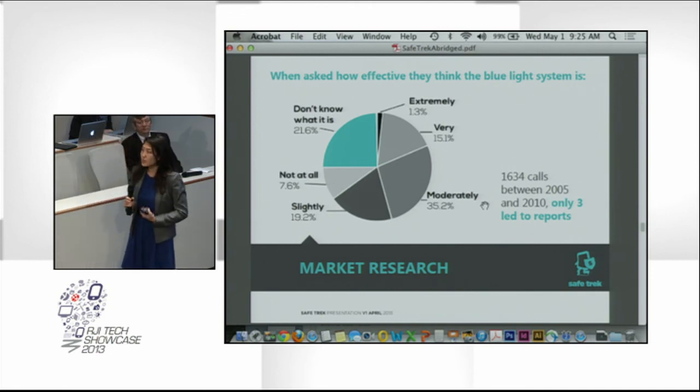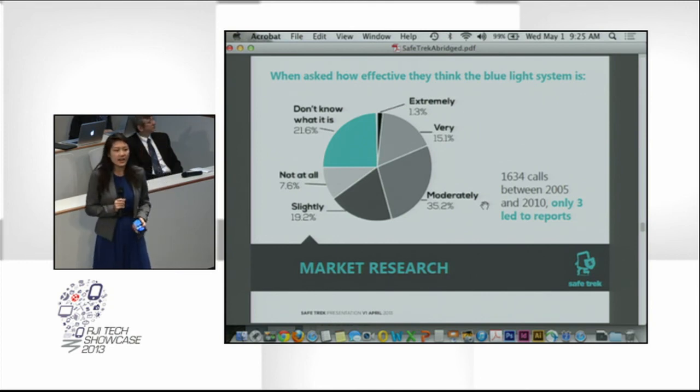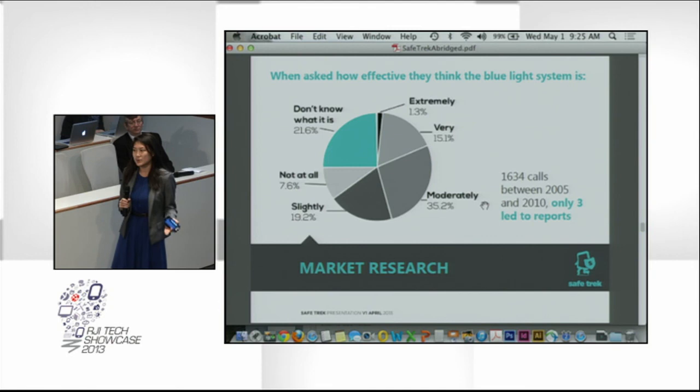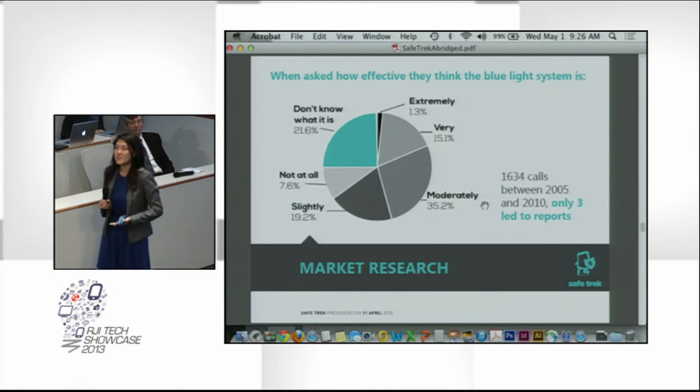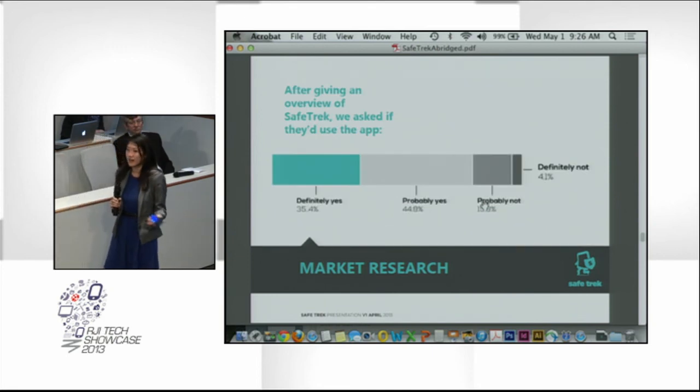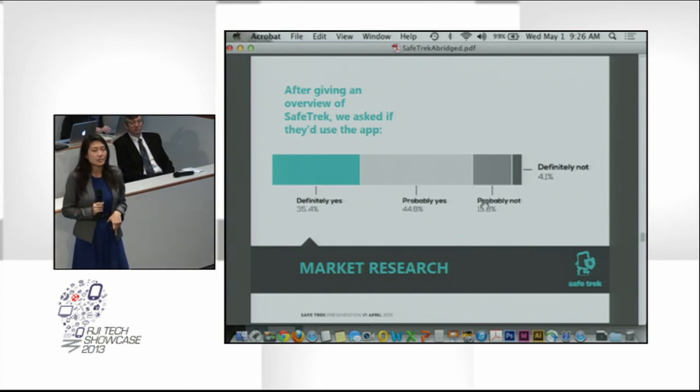And as it turns out, we did a little more research, and in 2010, the Maneater published an article saying that between 2005 and 2010, it's 5 years, 1,600 calls were made, only 3 ended up in incident reports. Didn't really seem like the numbers that we were looking for as far as the main means of safety on campus. And then we also realized that about 800 of those calls, people were gone on arrival because people are looking for directions or having flat tires when they're using those emergency lights. It's not really for the case of an emergency.